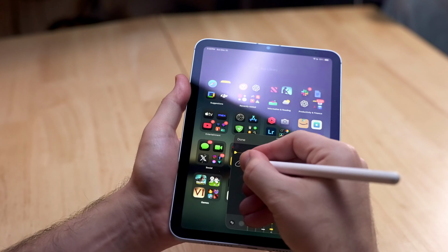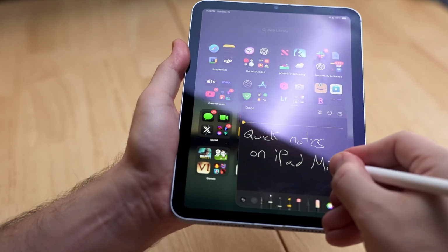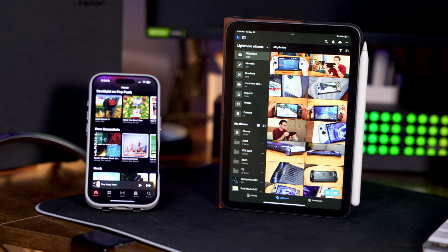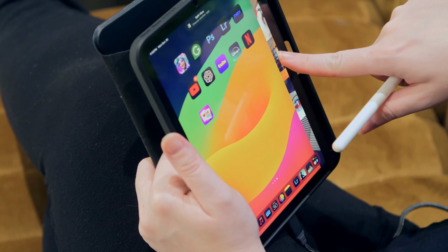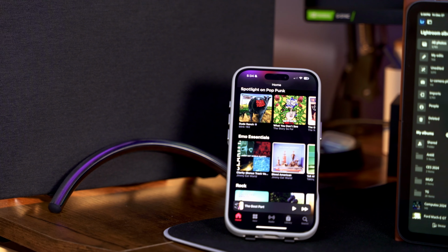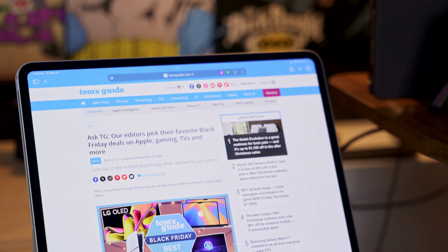Now, as for productivity, the Mini definitely punches well above its weight. I regularly use it with the Apple Pencil too, which yes is an additional cost, but it's great for jotting down notes. It's also a great way to edit my Lightroom library and even create thumbnails for videos, including this one. But what's great is how the Mini makes my favorite tasks more accessible compared to obviously my phone, which either is too small or doesn't have those more pro apps, as well as larger iPads, which often aren't practical or convenient all the time.